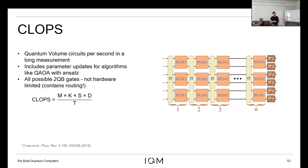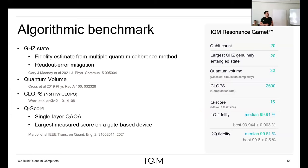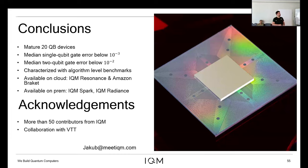So we can use up to 5 layers because we pass 4 or 5 layers. And then we get number of layers times number of different circuits that we have, number of parameter updates over the total time it takes, and we get 2,600, which is pretty good. So yeah, this is the results for our chip on the cloud, the summary, which is pretty good, all things considered.